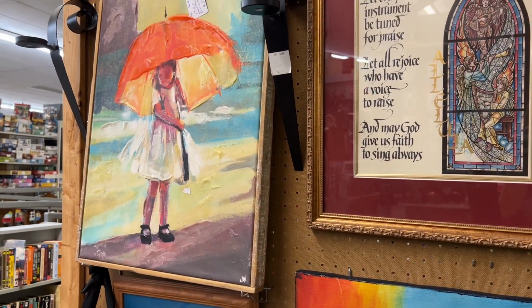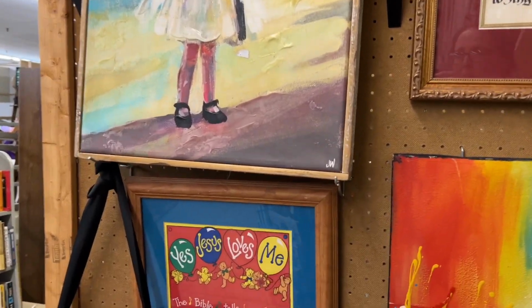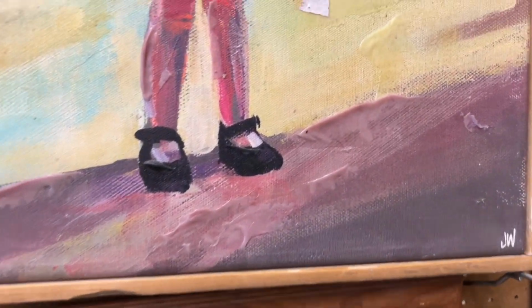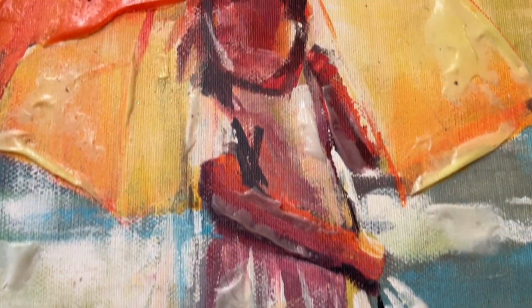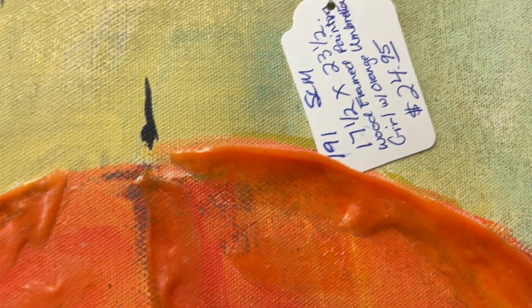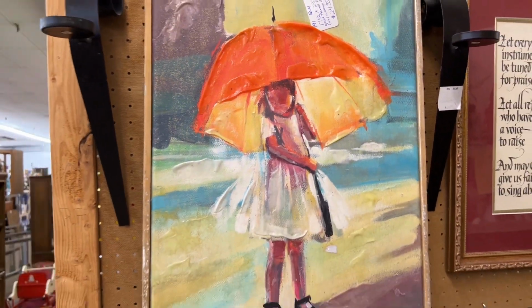So I love this original art. Doesn't go with anything in my house. I don't really know what they used on it, but it's like rubbery stuff. But isn't that neat?